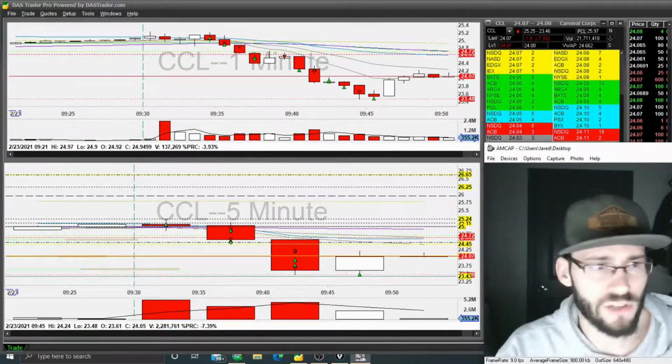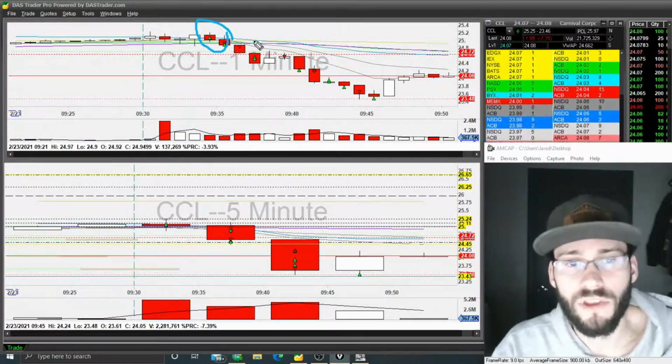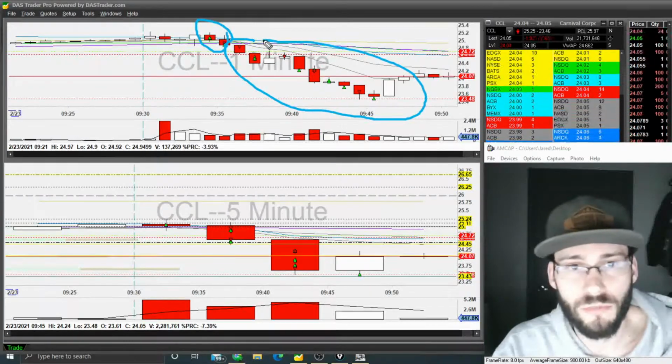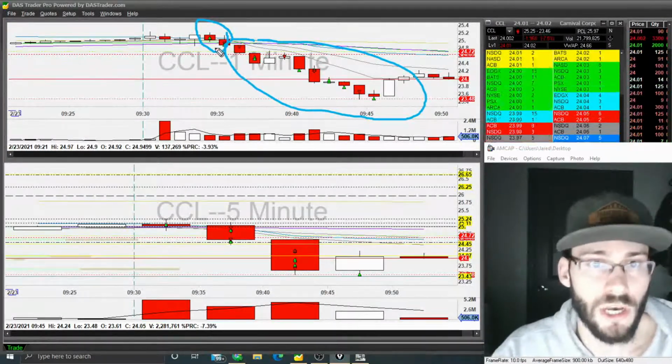If not for this big loss at the beginning right here, this trade by itself would have been 180% of my daily profit target. So this was a really monster trade for me to make up for the initial.